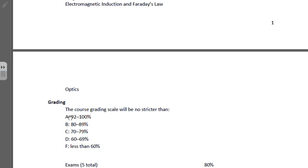But for the most part, you can count on this being a pretty good judge of where you are in the class as you go. I guarantee, sometimes, especially in physics and engineering, it's not super uncommon for the class average to be 60% and the A's to start at 68% or something. I guarantee that's not going to happen, so.